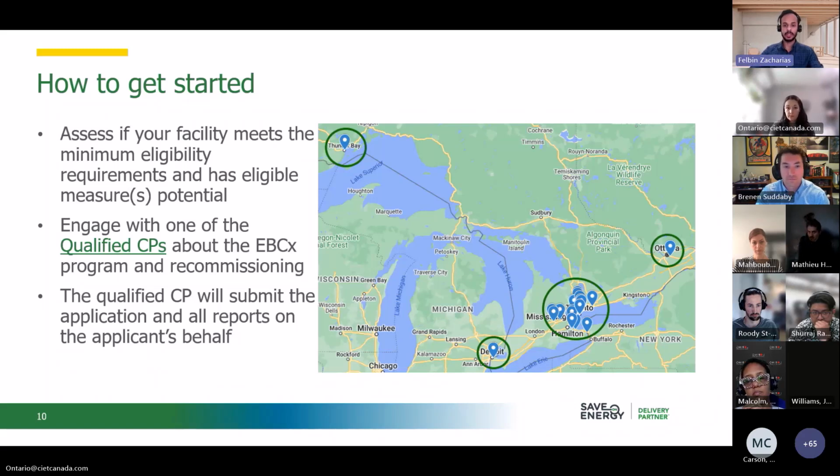On the right here, you will see where the head offices of our commissioning providers are located. The majority of our commissioning providers service the entire province of Ontario. Once a commitment with a qualified commissioning provider has been made, the commissioning provider will continue with the program process and phases on the applicant's behalf. It's worth mentioning that the applicant does not have an active role in this program. The application and reporting process is all done through the commissioning provider.